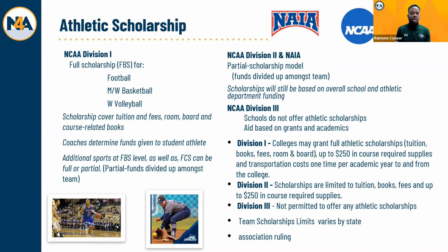Now let's recap. Division I colleges may grant full athletic scholarships. We already talked about it, covering tuition, books, fees, room and board, but you can also get up to $250 in course required supplies and transportation costs one time per academic year to get to and from college. At the Division II level, your scholarship is limited to tuition, books, fees, but you can also get that $250. At the Division III level, we've already discussed, you're not permitted to receive any athletic aid. Team scholarships at each of these levels will vary by state and also by the association doing the ruling.